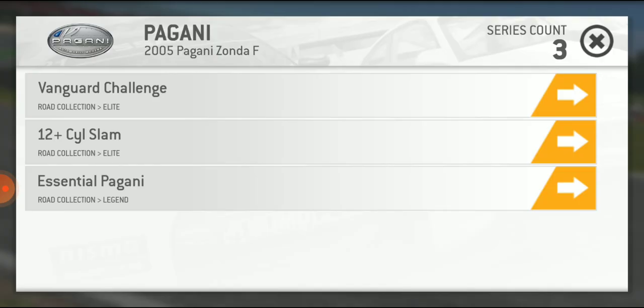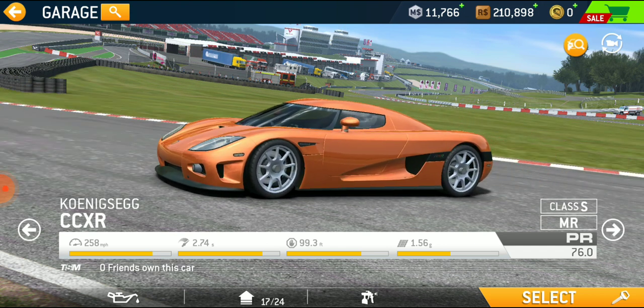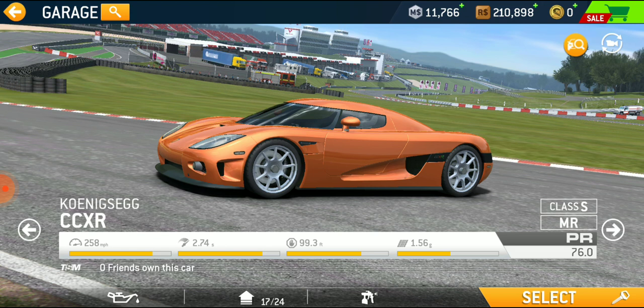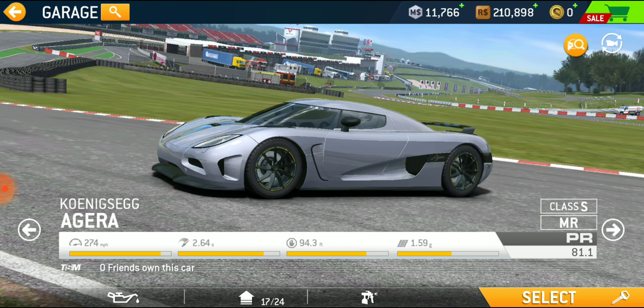Up next is my 2005 Pagani Zonda F. Up next is the 2006 Koenigsegg CCXR. Then this is the fastest car that I have in the lot. It's a 2013 Koenigsegg Agera.